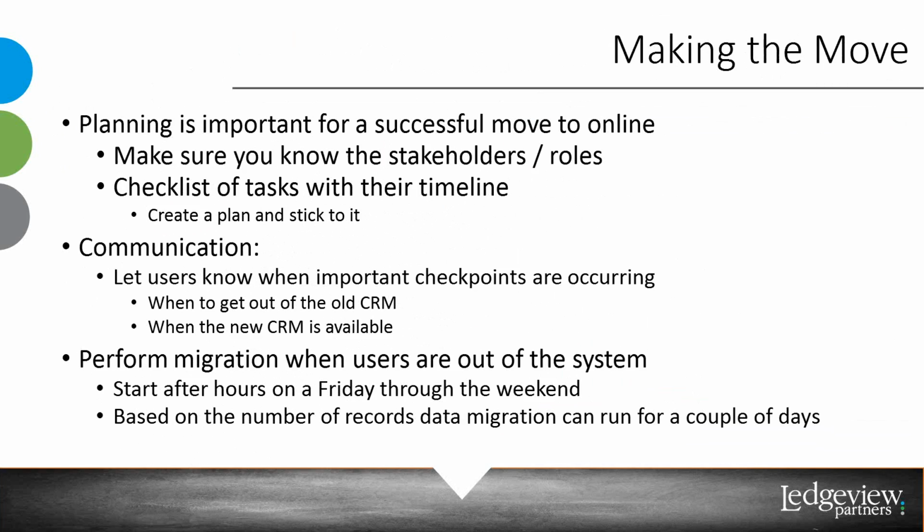And then lastly, plan on doing the migration when users are out of the system. Figure out a move window. Do you have an after-hours period, or are you a 24-hour company? If you're a 24-hour company, you might have to do a phased migration or come up with some other technique for moving data. But if you're a 9 to 5, 5 days a week company, definitely consider doing the migration over a weekend. And just keep in mind your data migration can run a couple of days, and more than likely you're going to want to review that before everybody is back in the system.